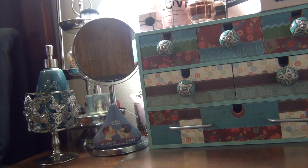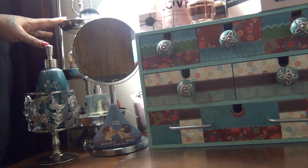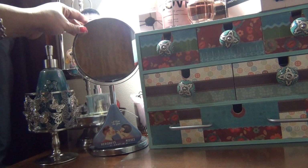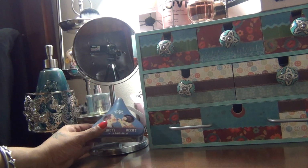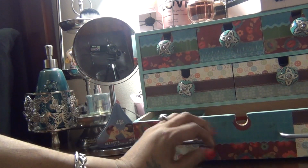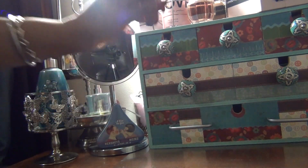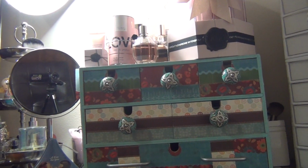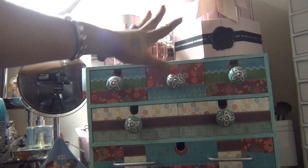So here I have this candle holder from Bath & Body, and I have the bottle with my lotion in it. My perfumes over here. This mirror came from TJ Maxx. I also have this cute little tin that came from Hershey's Park. This drawer unit came from IKEA, and I just decorated it with some scrapbook paper. On the top, you see more perfumes. My son got me that flower bomb for Christmas, and that's the box it came in, and I couldn't get rid of the box. It's so pretty.